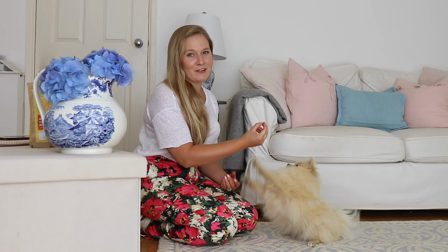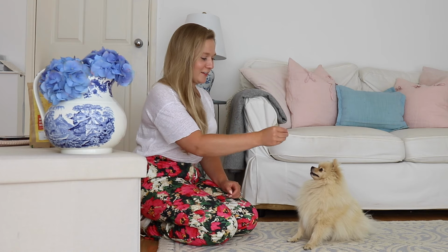And they're doing really, really well. The next easiest thing from there is to teach them to lie down. If you've already got them to master the sit, the lie down should be very easy. You can see how much she wants this treat. So Pep, sit, come here. Can you see her? Yeah.